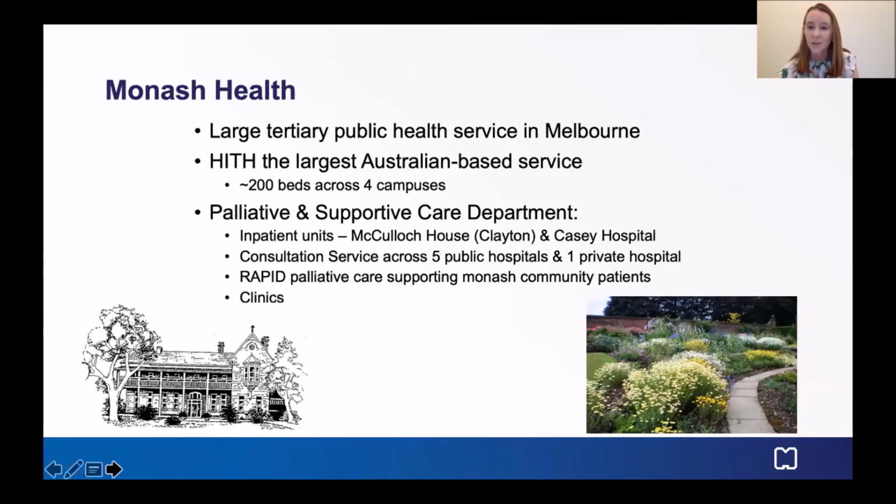And just this year, we expanded our consultation service to create a rapid arm, which is geared at supporting Monash Health patients in the community setting, of which HITH has become a significant referral source for inpatients, but technically residing in the community setting. We also have a number of palliative care clinics.